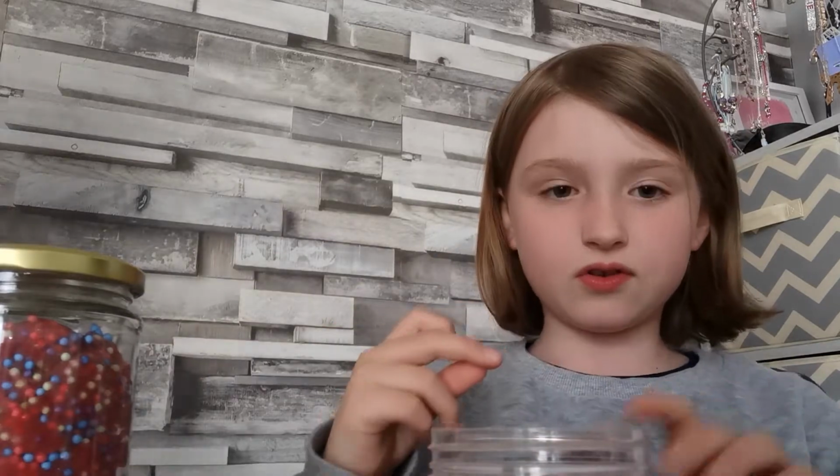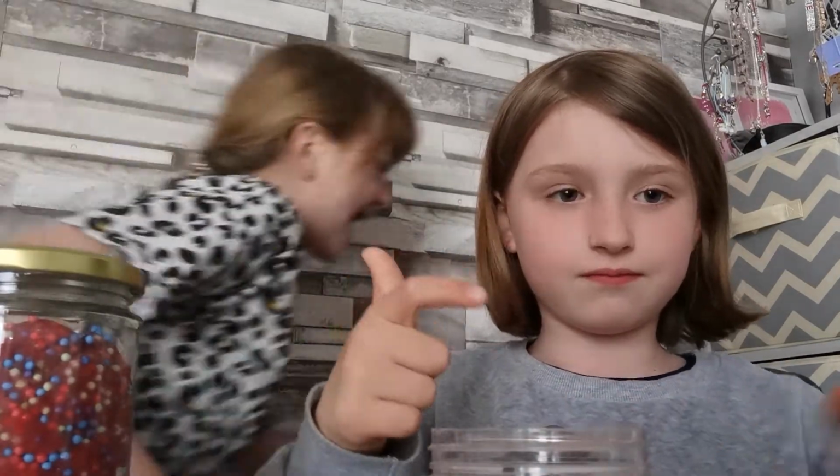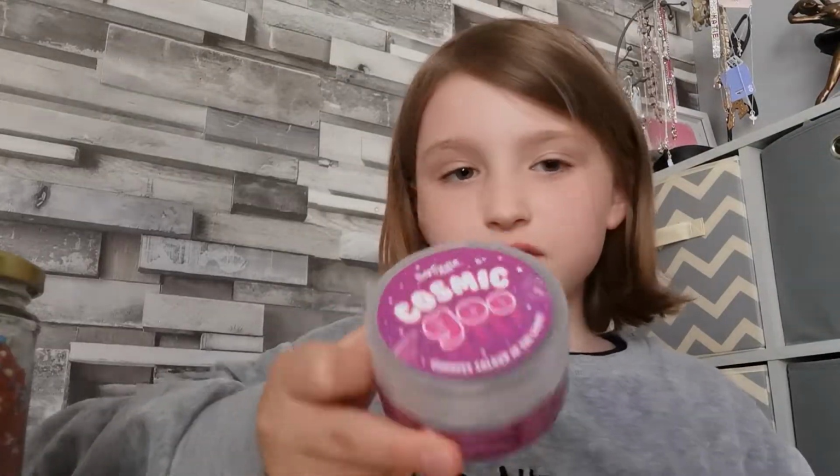Okay, so I'm going to put this back in. So it's in, now I need to put the lid on. Alright, so it's got the lid on. Now on to the next slime.